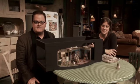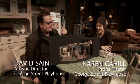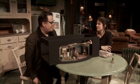I'm David Saint, I'm the artistic director here, and I'm sitting here with the head of our props department, Karen Cahill. Hi, David. Hi, Karen. This particular show and this particular set was a great challenge for you guys.